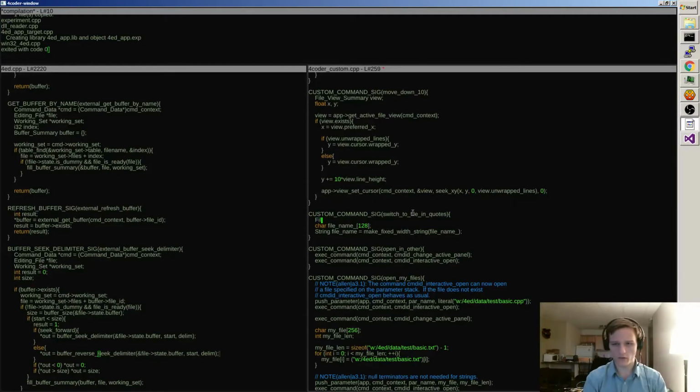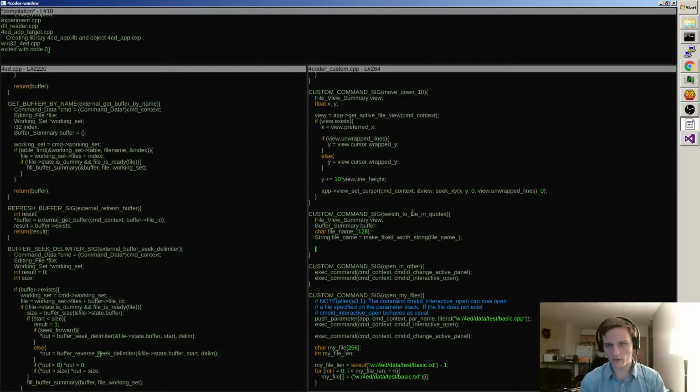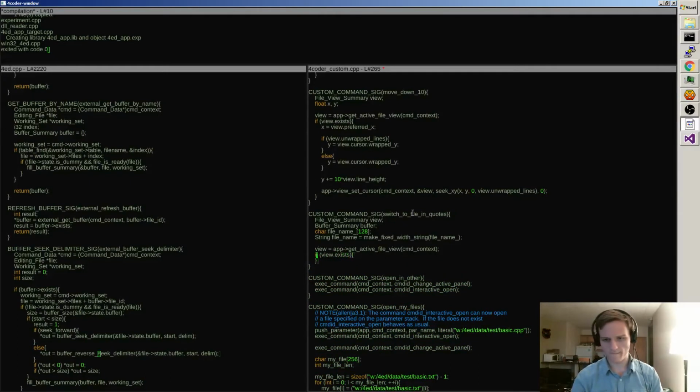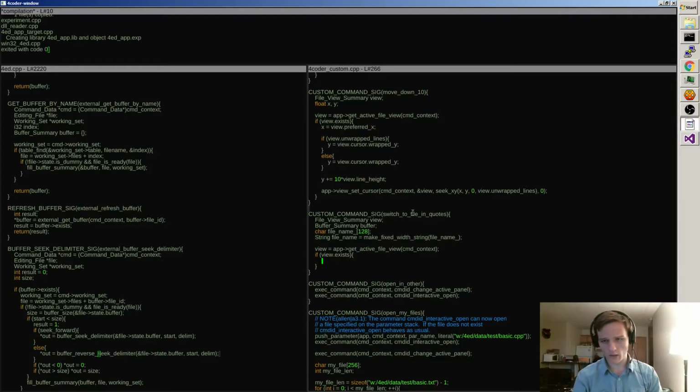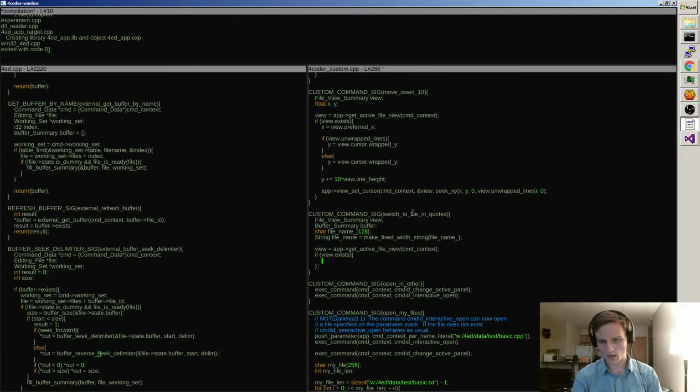Okay. I'm going to need a file view summary here. I'm going to need a buffer summary here. And then what I'm going to do is take the view, get active file view. If that view exists, let's see. Wait, hold on, let me do that properly. If file view, if view exists, then x equals.